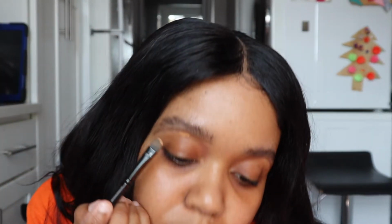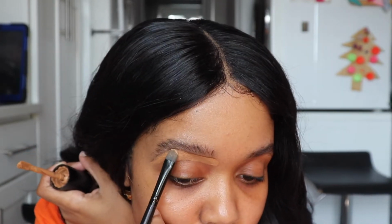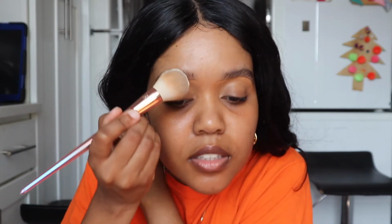Sculpt it out. This is what I'm the most focused on. Gonna set my powder. You guys know baking the brows is a necessity, so go in and set, because it is a must. I hate getting oily in my brows.